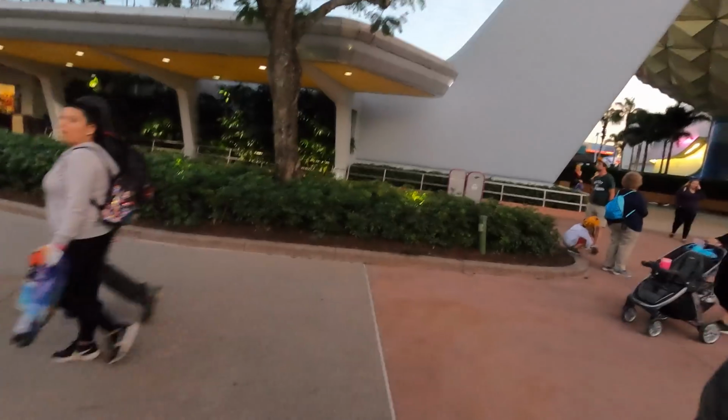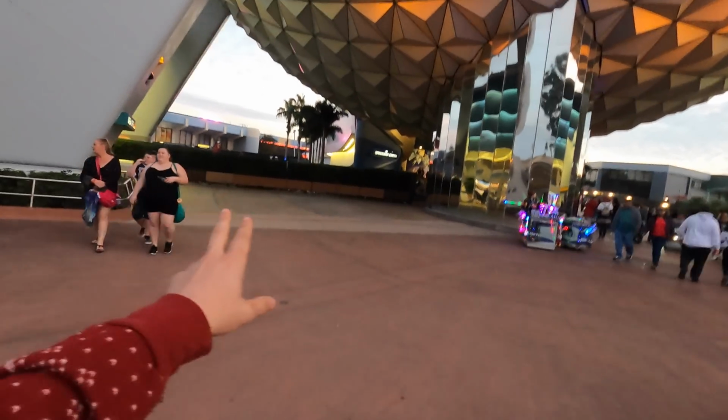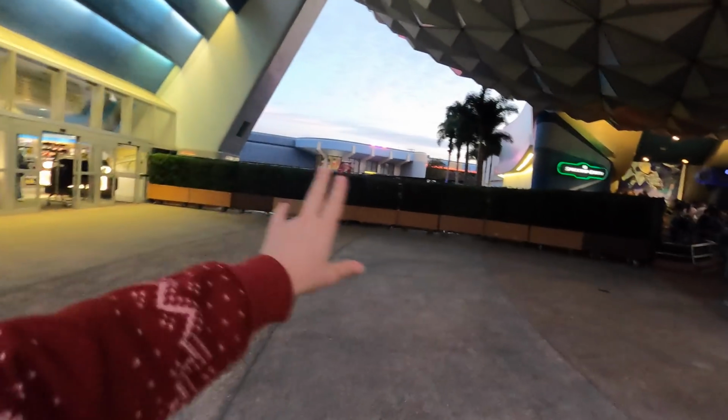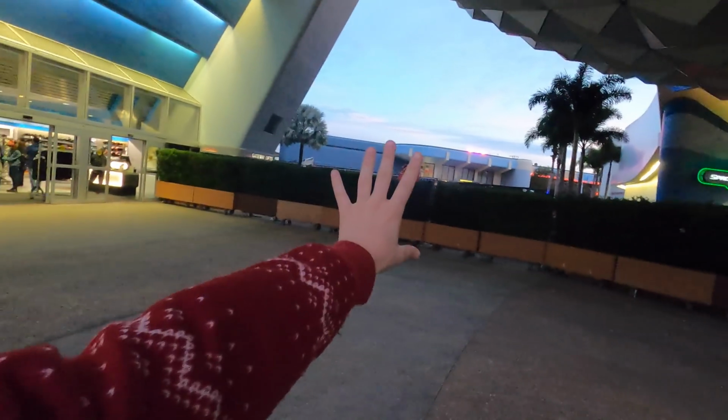Walking into Epcot now, underneath Spaceship Earth, and take a look, there have been some more changes here. You can see the bush barrier now covers half of the old entrance, and I have a feeling, this is just my feeling, that this is going to be a new walkway towards that area next to the Guardians of the Galaxy roller coaster that we saw earlier today. So I think we're going to be able to walk from here over there in the future. That's what I would envision. We'll have to wait and see, but construction update.